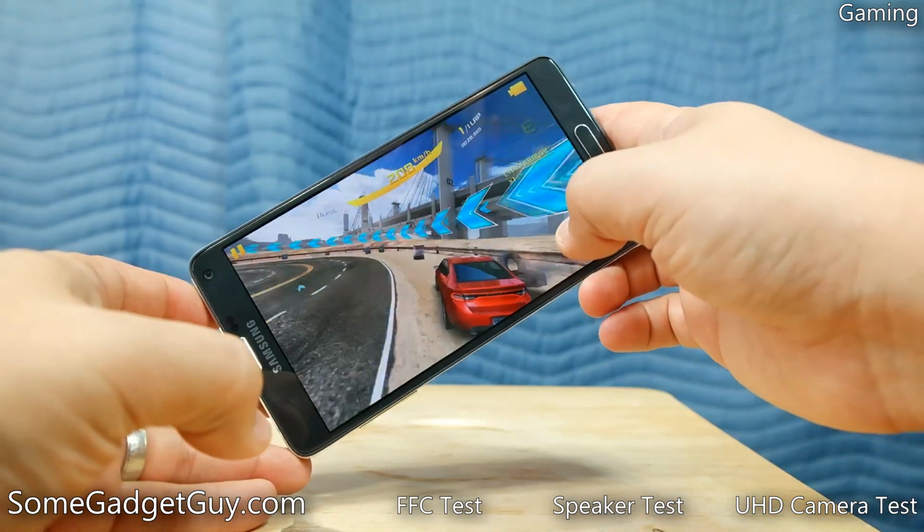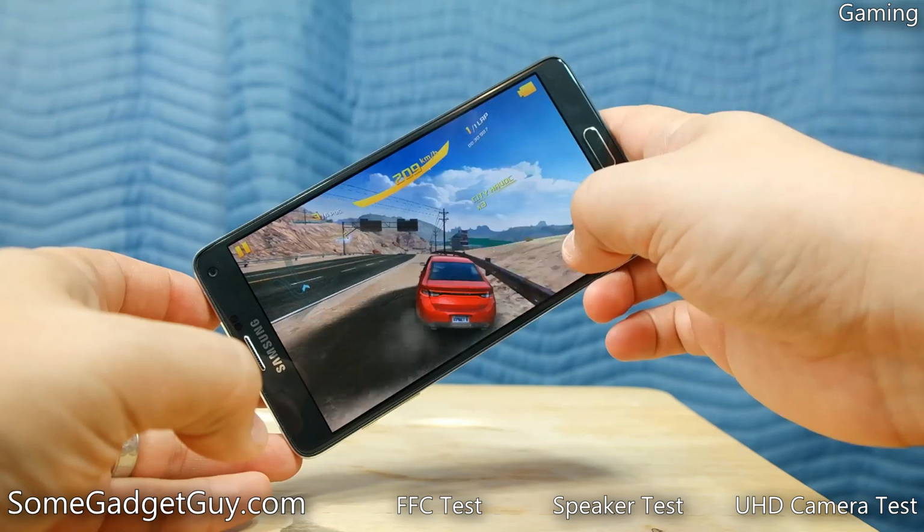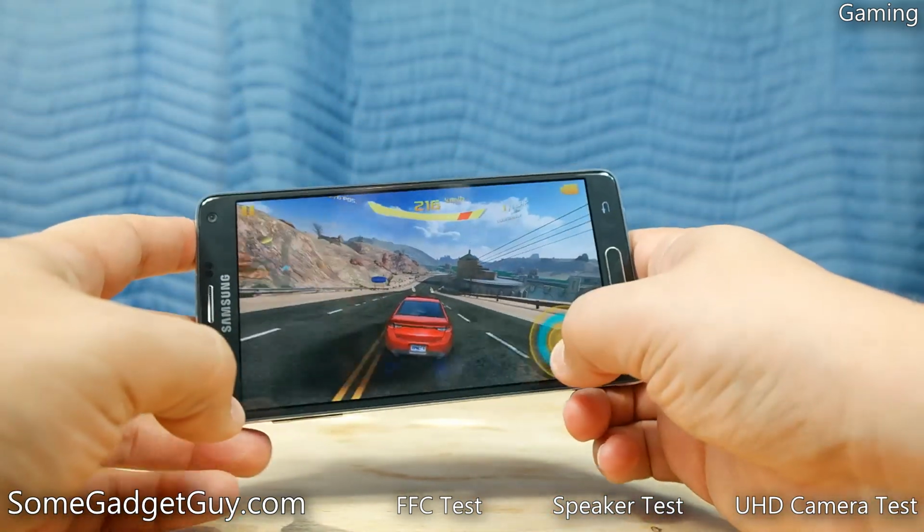Sorry, I'm trying to actually play this game, and it's really hard to play this game while also staring at a camera screen to make sure that I've got this shot in frame and in focus.